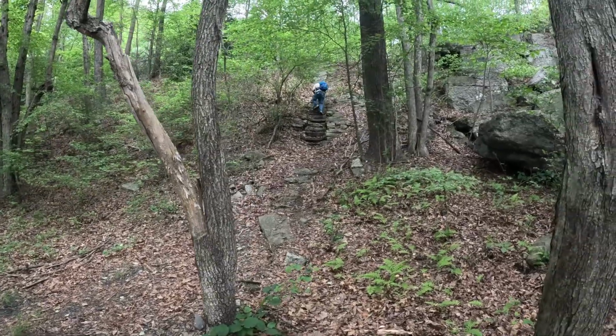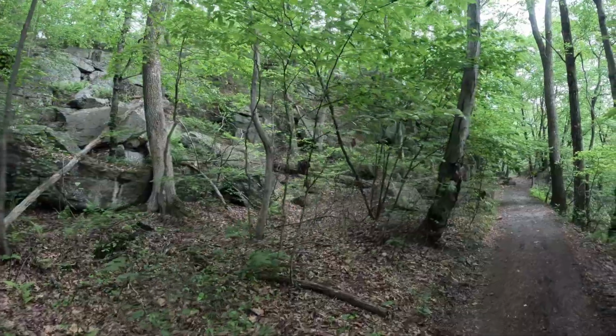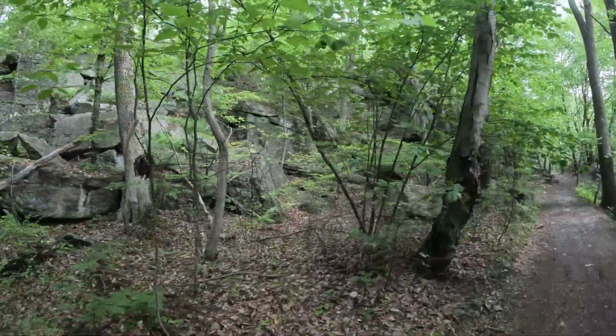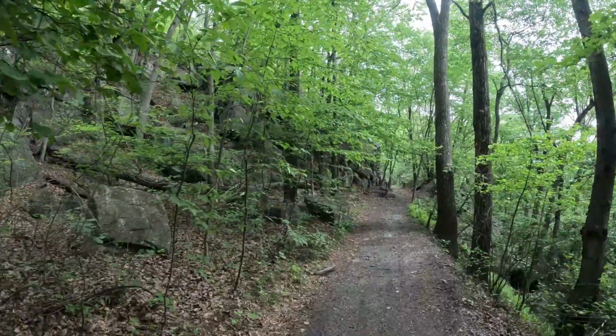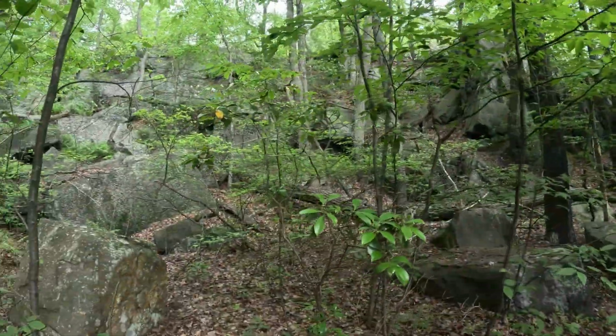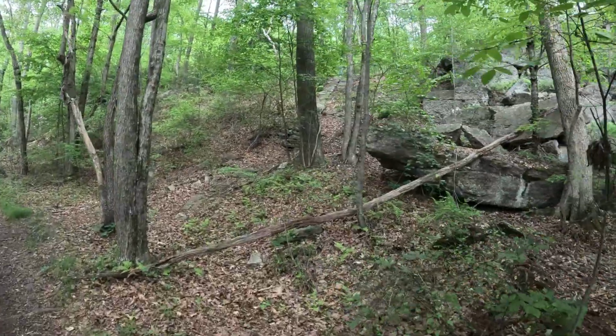Lewis is climbing up them sketchy steps. So I'll show you guys around this little boulder field here. It's pretty cool. Big rock face here. Big cliff. Pretty cool area altogether.